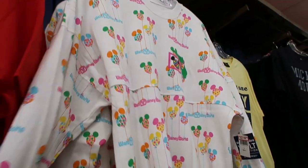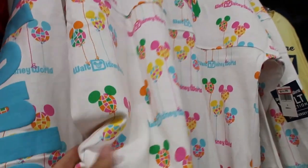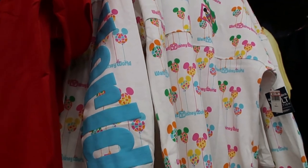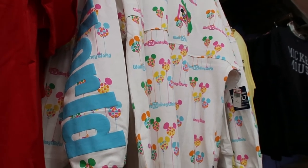These spirit jerseys are down to $25, but I don't know, since we came in 2018, spirit jerseys are more of a thin cotton now, rather than the thick starchy material. I don't know how to describe it, but these ones don't wash as well as the other ones.